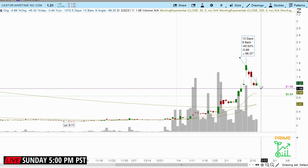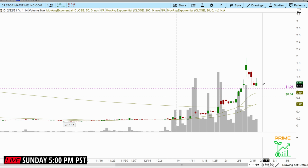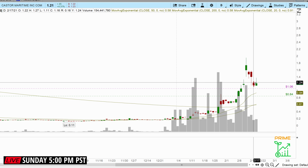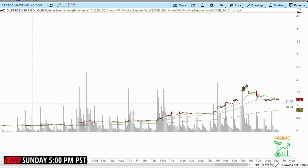Let's see what happens if we get down closer to $1. Again, 45%. And so that's something I would be mindful of as far as wanting to get into this trade too soon if you're not already in the trade. This is the daily chart and it can stay bullish on the daily time frame. There's nothing wrong with that aspect of it.